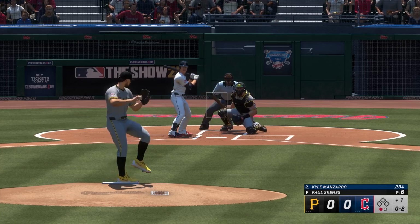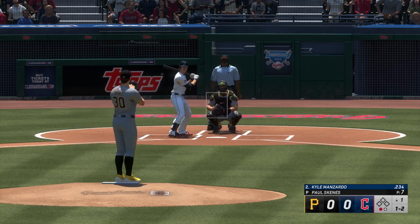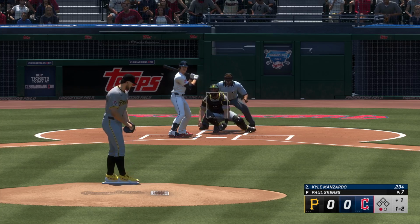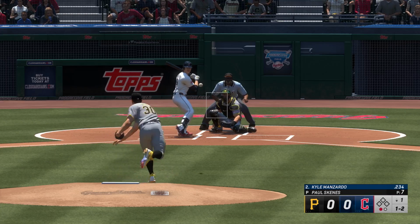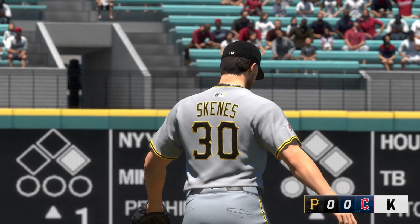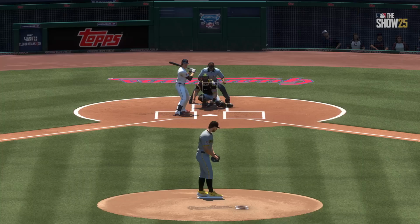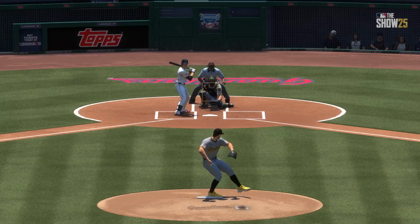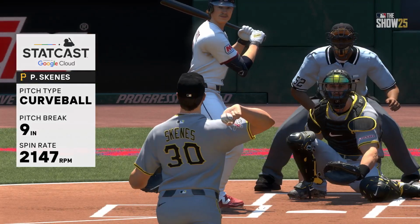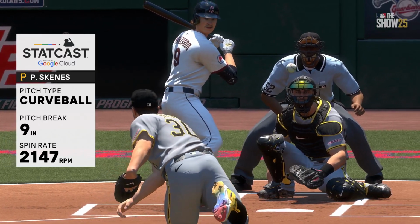One down, bases empty. And that's outside. Got him swinging. He swung over top of the curveball. Oh, that was perfect execution of that curveball. Down and in. He gets it out of the danger zone, and you really can't do it much better than that. It's in the zone the entire way, so you have to swing as a hitter, but then it just falls off the table and almost hits you in the back foot.